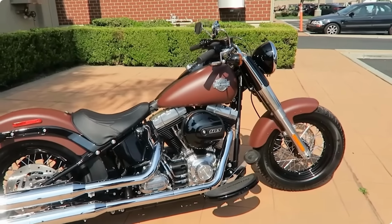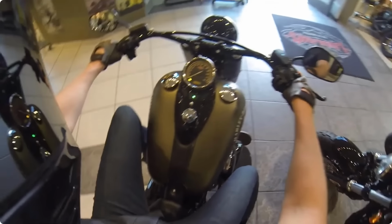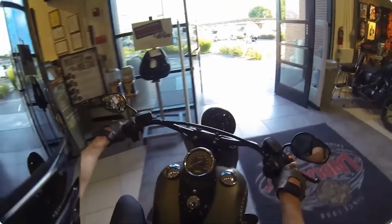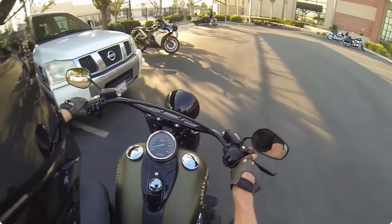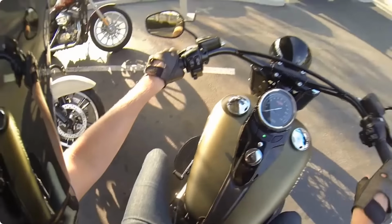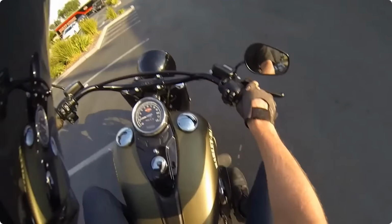The Slim was so popular that Harley-Davidson actually made an S version of the Slim after the original Slim came out. And what's kind of cool too, they had two paint schemes on the Slim S. One was all black, and then one of them was like this olive denim green with this army star on the side of the tank. So it was directly painted to resemble one of those World War II army bikes, which I think took that style even a step further. Those Slim S's with the 110 cubic inch twin cam with the star on the tank are really cool bikes.